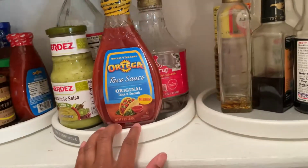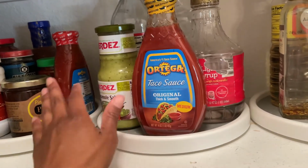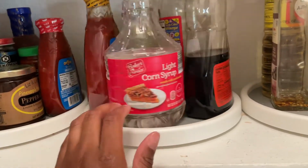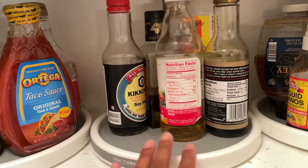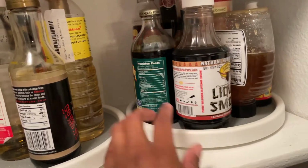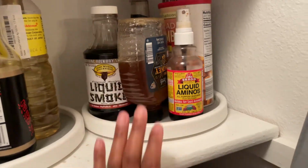And I try to coordinate them as such, so even though this one has taco sauce on it too, this one does, but this one because these aren't open yet. But I try to organize them by, you know, type of food. So like this is all the Asian stuff, and then this is just kind of a catch-all. But I love the Lazy Susans in the pantry because they really help you to see everything that's in there.